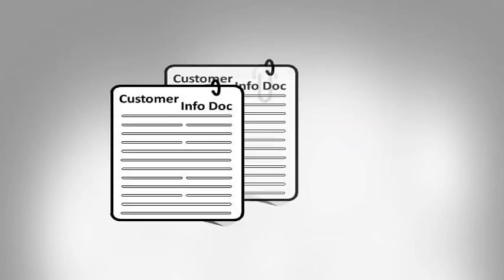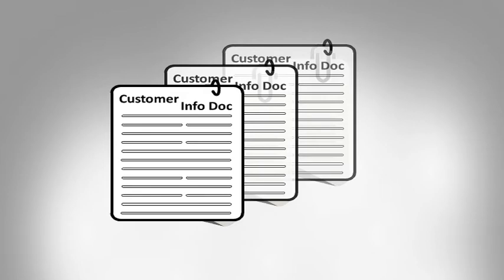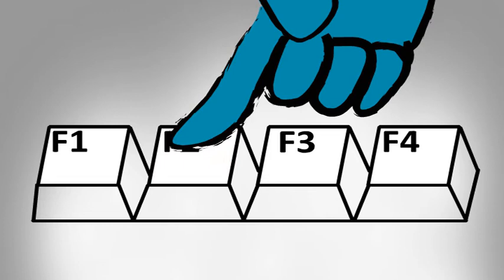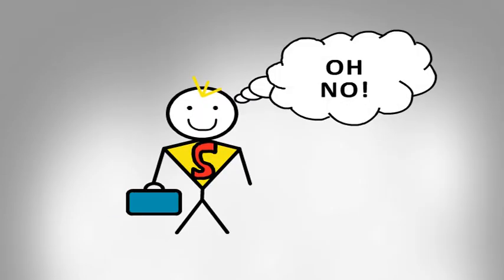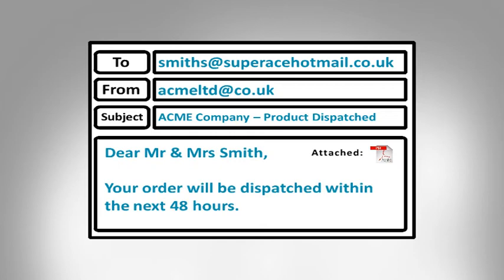Total Workflow knows all the paperwork that needs to be sent to the client because you've already told us. So within a couple of clicks of a button, Super Simon the salesman's life is made super simple as all the details are pre-populated into a document for posting. And because he'd forget to do it, a PDF is automatically emailed to Mr. and Mrs. Smith.